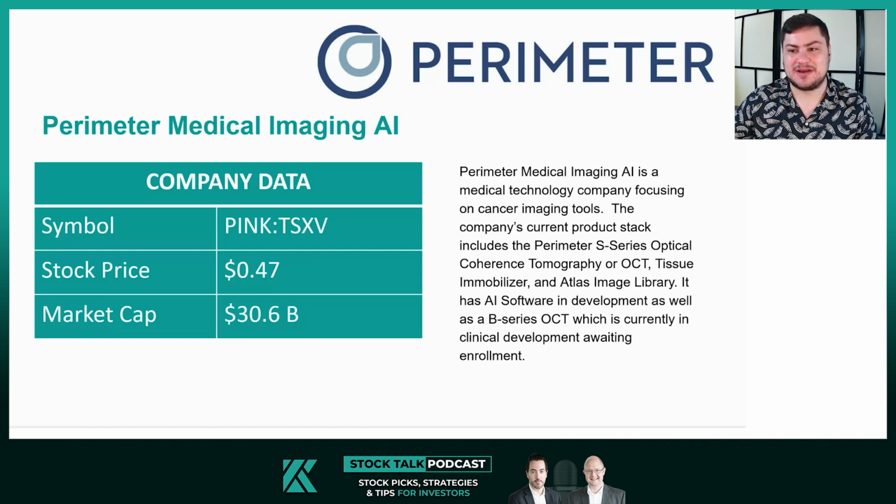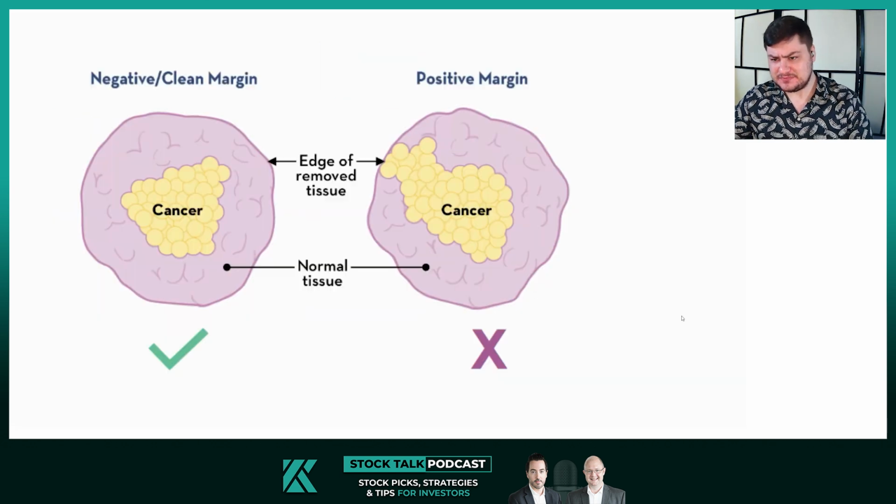So Perimeter Medical Imaging AI, symbol PINK on the TSX Venture, is a medical technology company focusing on cancer imaging tools. The company's current product stack includes Perimeter S-Series Optical Coherence Tomography, or OCT, Tissue Mobilizer, and Atlas Image Library. It has an AI software in development as well as its B-Series OCT, which is currently in clinical development awaiting enrollment of potential users.